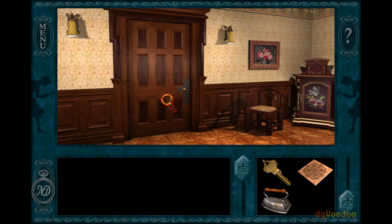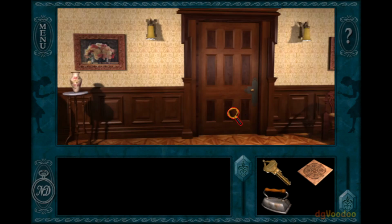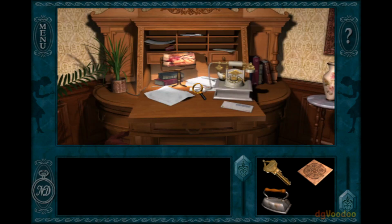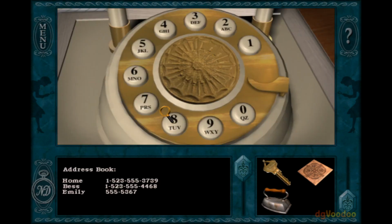So, did we come in through this door? I think we did. Did we look at this desk already? I don't think we did. So, let's just take a look at this side of the door. Oh, there's the phone that we can use for clues, right? Yeah.